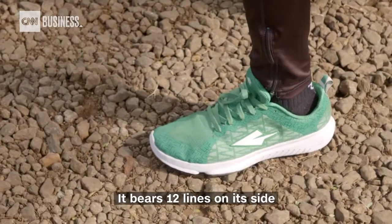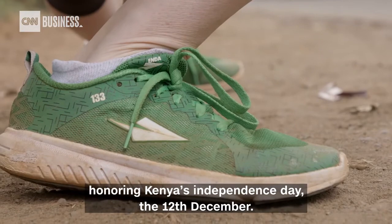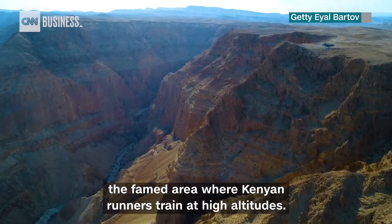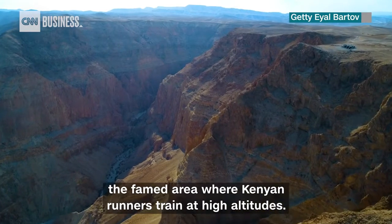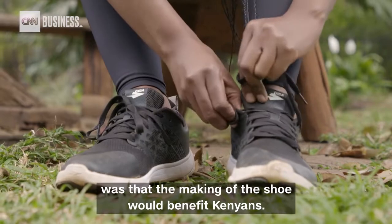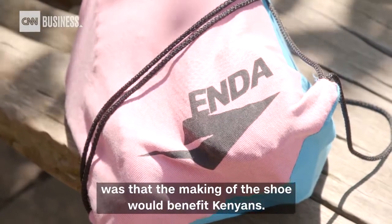It bears 12 lines on its side, honoring Kenya's Independence Day, the 12th of December, and its heel resembles the Rift Valley, the famed area where Kenyan runners train at high altitudes. One thing that the Enda team were determined about was that the making of the shoe would benefit Kenyans.